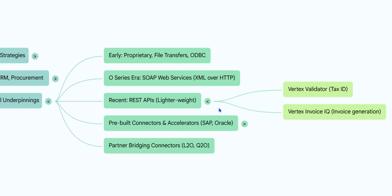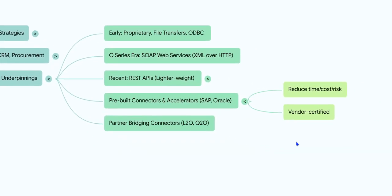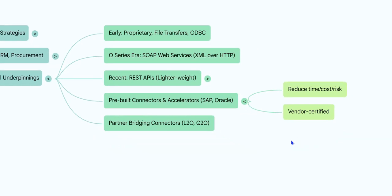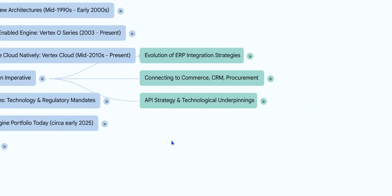They also offer API-first tools like Vertex Validator and Invoice IQ. Plus, those pre-built certified connectors and accelerators are crucial for simplifying things for customers. And you still have partner connectors helping bridge from legacy systems. It's a clear evolution towards open standards and easier connectivity. Okay, so all this tech evolution didn't happen in a vacuum.